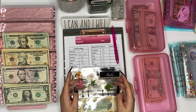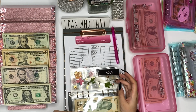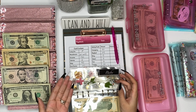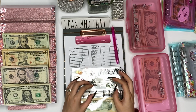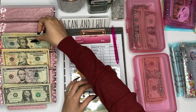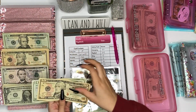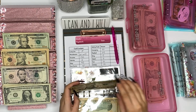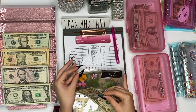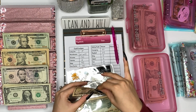Baby, I usually have this as one of my sinking funds, but I figure if we are constantly buying to prep for the baby, might as well just have the envelope here. Baby's gonna be getting 50. 20, 20, and the 10. And I'm gonna be putting this money alongside with what I have in the other envelope when we get to it, and we will do a final count to see how much we have.